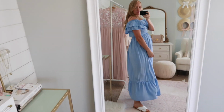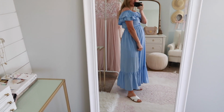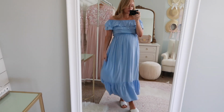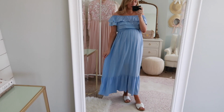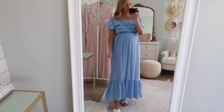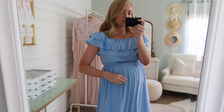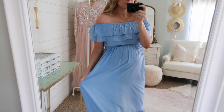It feels definitely longer than the last one. I'm 5'5" for height reference, and it hits right at my ankle. It's a very comfortable, lightweight and flowy material. There is a lining that stops about 2 inches above my knee underneath. It is off the shoulder, but you could pull this on the shoulder if you prefer. I am wearing a size small in this dress.